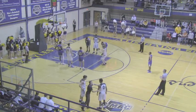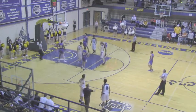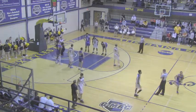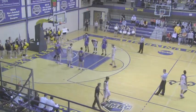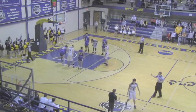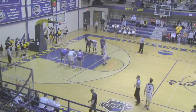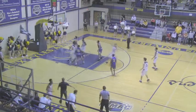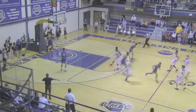76% on the year so far. First shot is up, and it's good. Tie ball game once again. Spotleson for a second shot is up, and that one falls through as well. Malone with the 1 point lead, 3.5 minutes remaining.